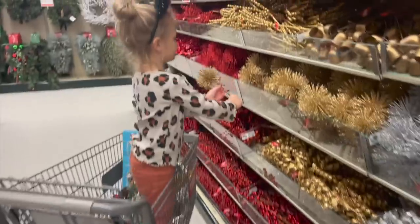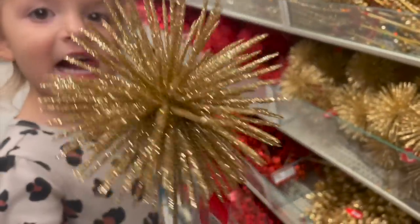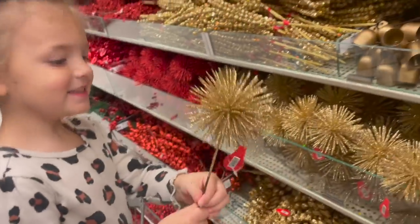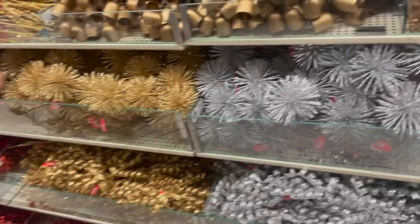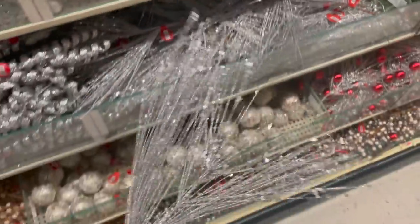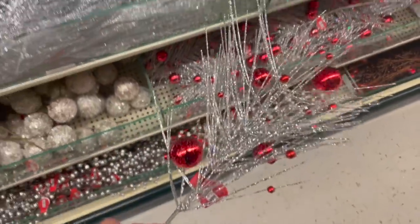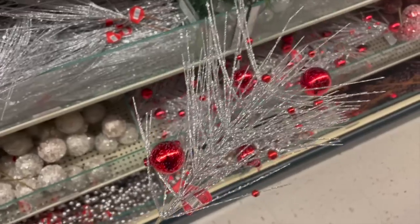My daughter was like, look, mommy, they're gold fireworks. She loved those. I'm like, yeah, they do look like fireworks. And then I noticed they had some silver ones and pointed those out to her too. I really like this one with the little red bulbs. If you pull it apart a little bit and fluff it out, it would be gorgeous.